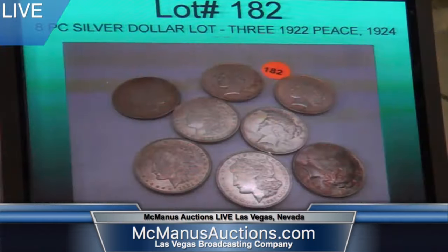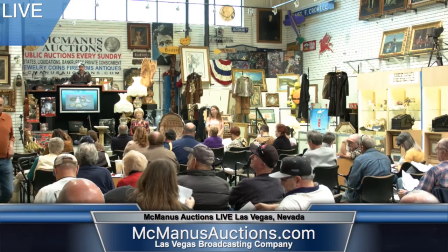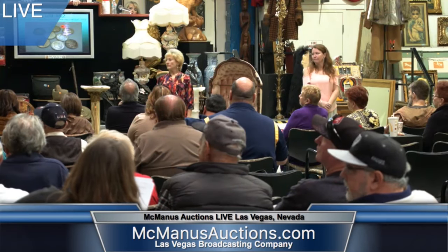Here we go. We got 8 pieces, dollar lot. There it is, $75 bid, now 80. 75, 120, now 130. 130 here, now 140. 130 bid 140, 140 where? 130 sold. $130 to the floor, 2370.